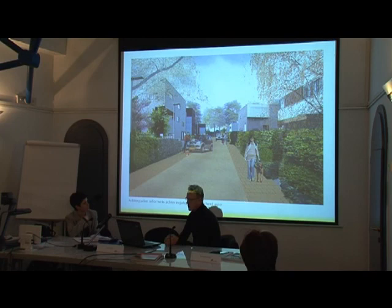And in the back, organized to have the cars also integrated into the lots.